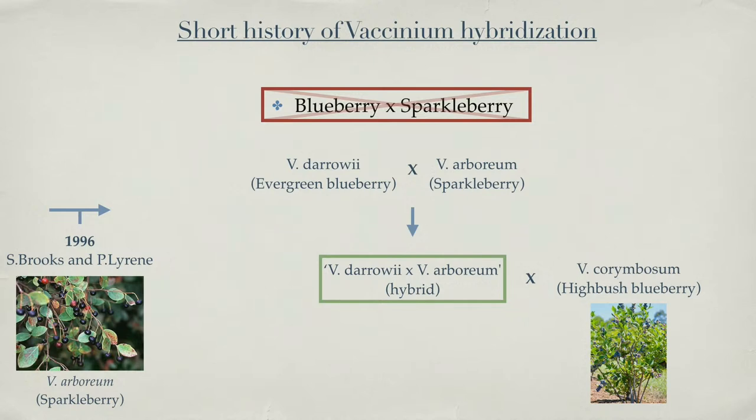And they had some interesting findings here, because they realized that they couldn't take a blueberry and a sparkleberry and cross them directly together. They had to go through an intermediary called Vaccinium darrowi, which was called the evergreen blueberry. This is the one that was used to lower the chilling requirements for Vaccinium corymbosum. So this plant is very interesting.